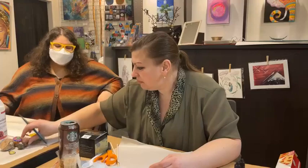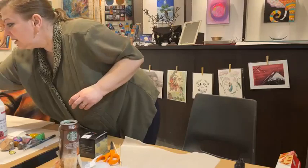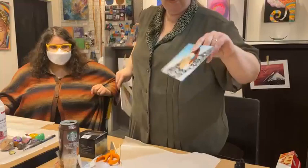We have the huggies. Okay, we got gloves. We got two paintings. One is from my daughter Major, and she painted this for the new year.